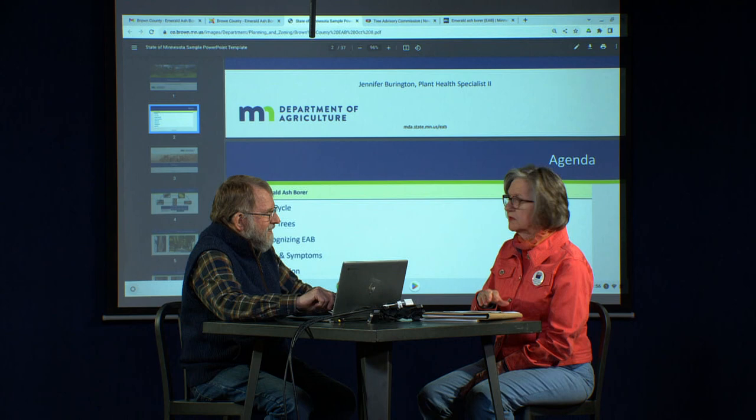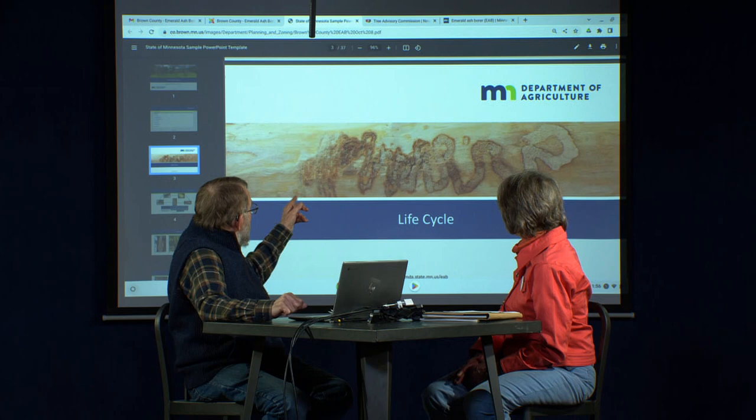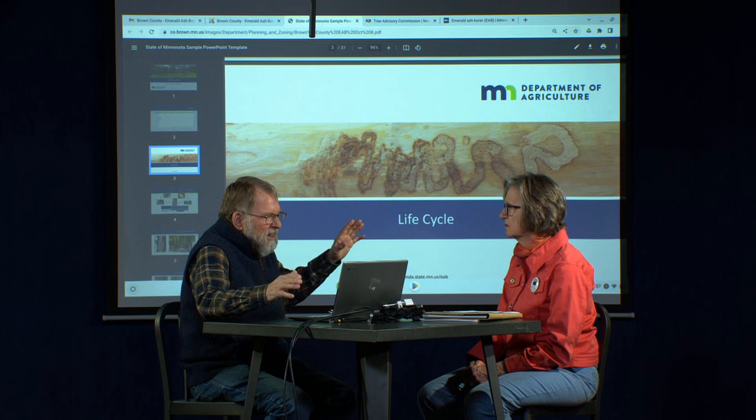So you're interested in what it does. The part that really hurts is this part right here. The serpentine tunneling that the borer does under the tree bark, that's what does the damage to the ash tree. The beetle doesn't do anything. It feeds on the leaves up in the top, but it doesn't really hurt the tree. But the boring under the bark is what kills the tree.